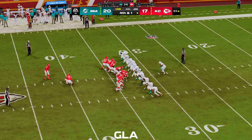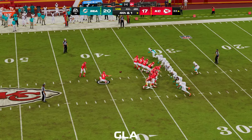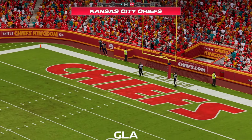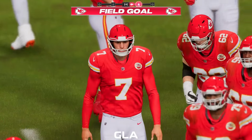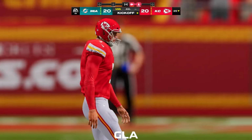So a big one coming now for Harrison Butker. From the left hash, it's an even 50-yard attempt. Butker's kick here is good. And we are all tied here in the final stages. So a big kick to get this back to even.